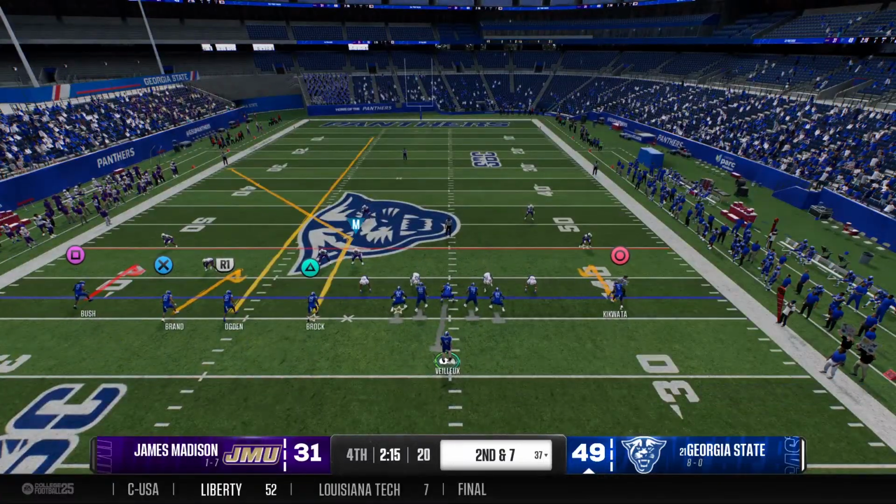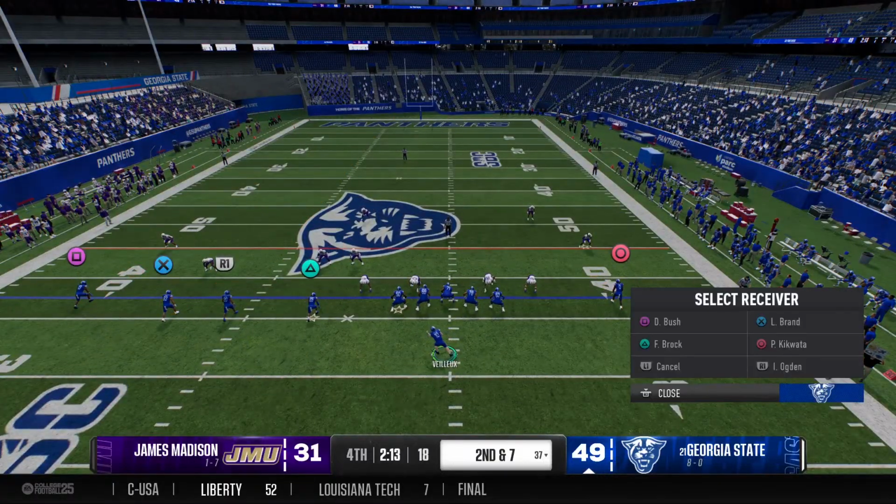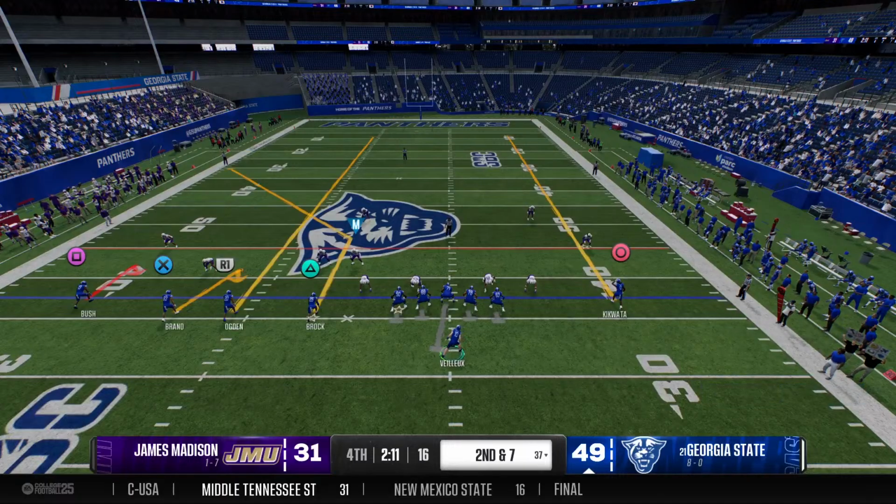You wouldn't have been the only All-American in this booth, David, if I were allowed to have push passes when I was playing quarterback. I'll tell you that.